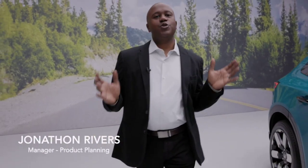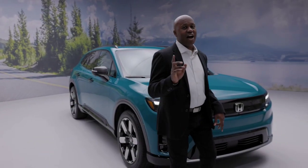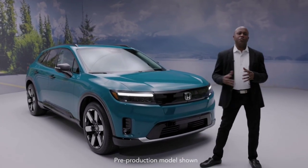Introducing the all-new 2024 Honda Prologue. I'm Jonathan Rivers, and I'm going to give you a complete deep dive into Honda's first all-electric SUV.